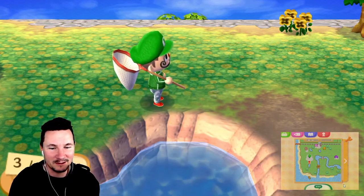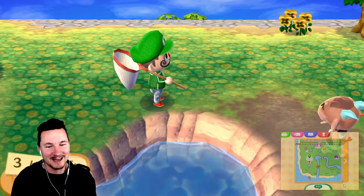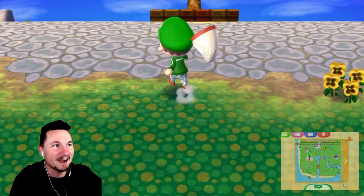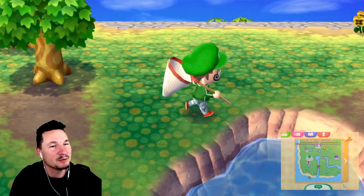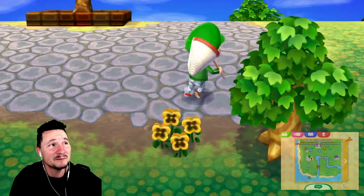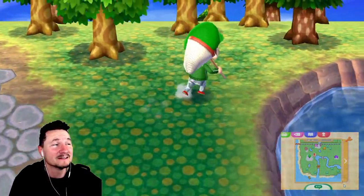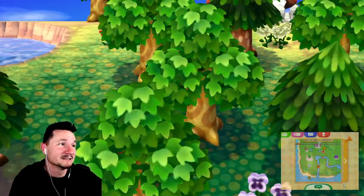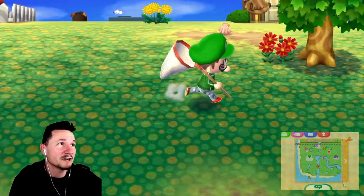What do we do with the flea, you guys? Did we donate it? Hit her with the net. Yeah, I did try going up to her and pressing A, but of course it talked to her, so you just have to stand back a little bit. Okay, we have a flea. I guess we can donate that. That's cool. We're going to talk to Olaf.